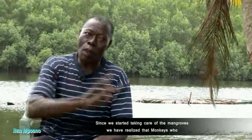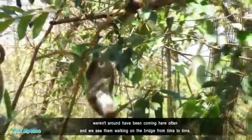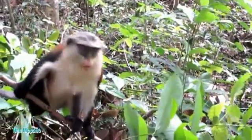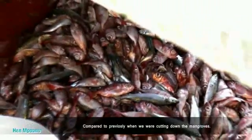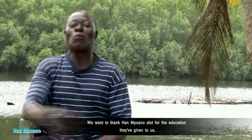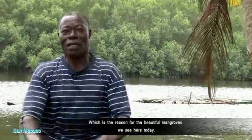Since we started taking care of the mangroves, we've realized that monkeys who formerly weren't around have been coming here often, and we see them move on the bridge from time to time. We also realize that when we go into the river for fishing, we get enough nowadays compared to when we were cutting our mangroves. So we want to thank Hen Mpoano a lot for the education they've given us, and which is the reason for the beautiful mangrove we see here today.